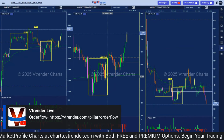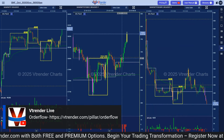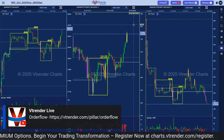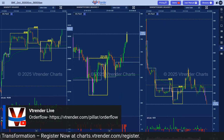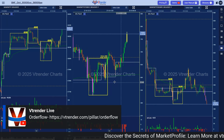It came back in, it took support at the POC and the VWAP. And then again, it gave a fresh breakout. And this breakout continued higher and it closed in an IB3. So this is how you can combine our tools and features and see how far the micro balance is in play and when it actually gets negated.